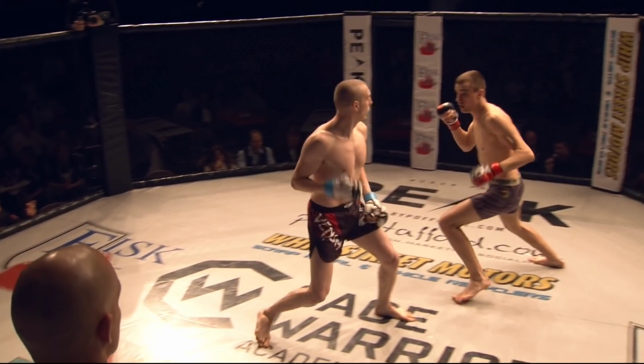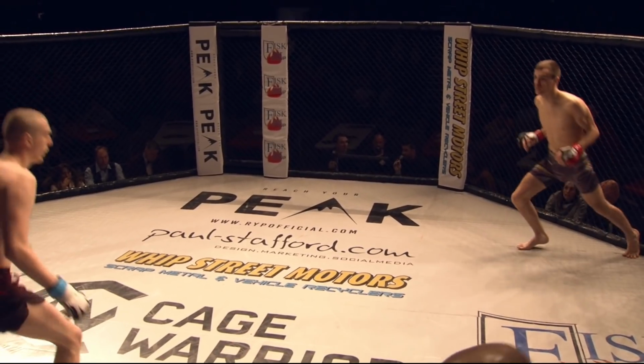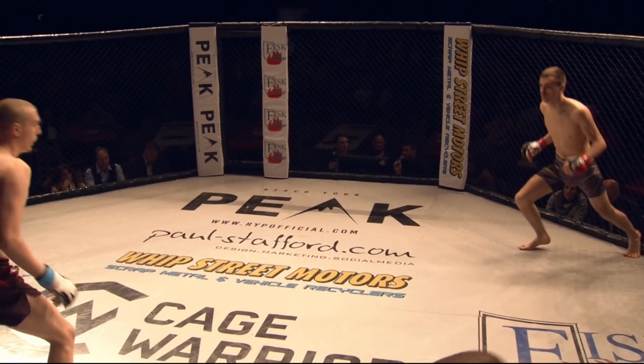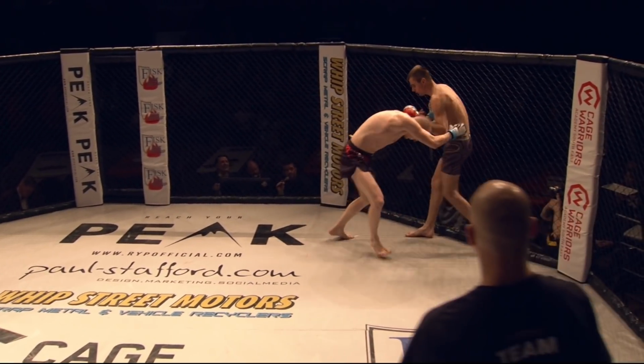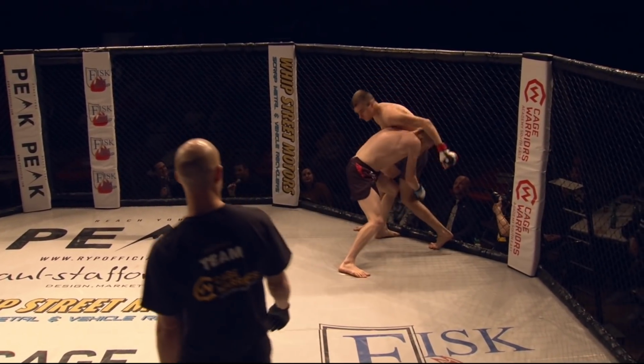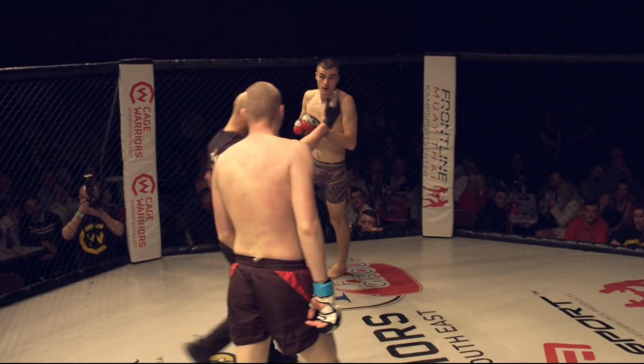Both men throwing some big looping overhand shots there. And a nice turning back kick to the liver. And Dahlin's obviously not afraid to take those risks because he is so comfortable on his back. I mean, he did look comfortable down there.